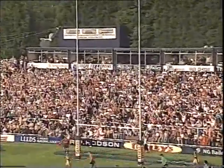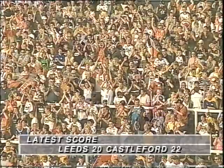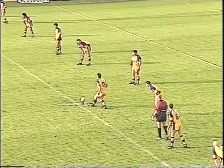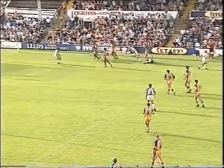So Bartrim, he's already started a couple from the touchline. Has he got another one? He has. And that gives the Tigers a 2-point lead. 22 points to 20. The Rhinos rush reply, as they did in the first half. Sinfield kicks deep, always underneath it, bounces and goes out.